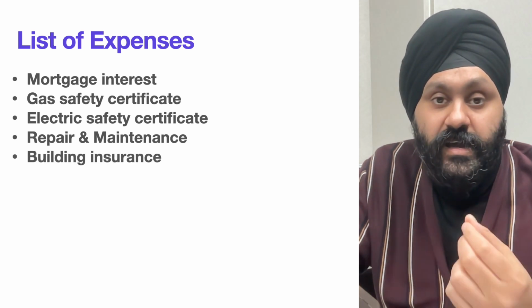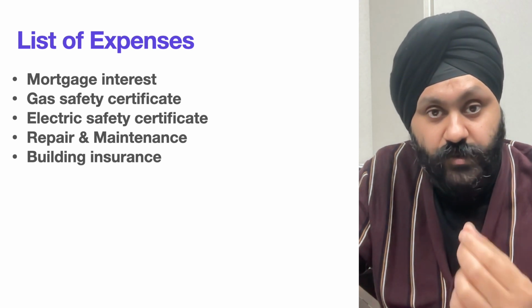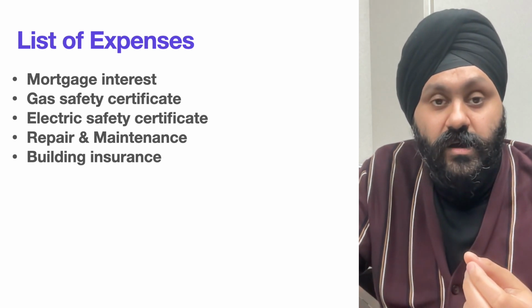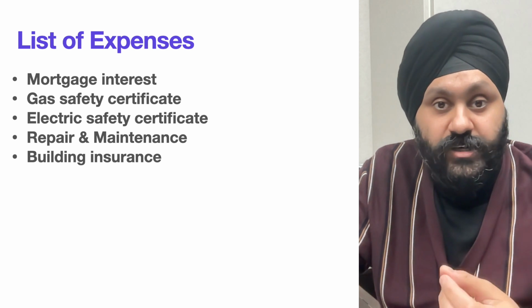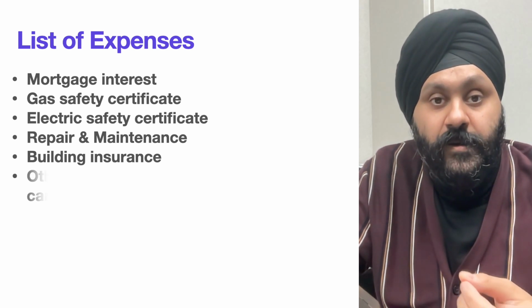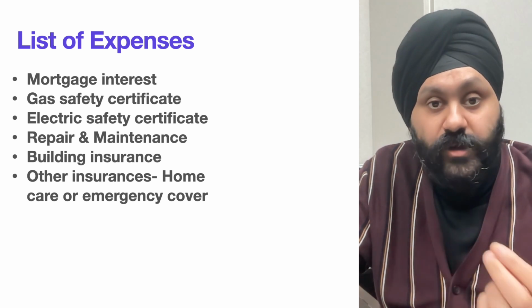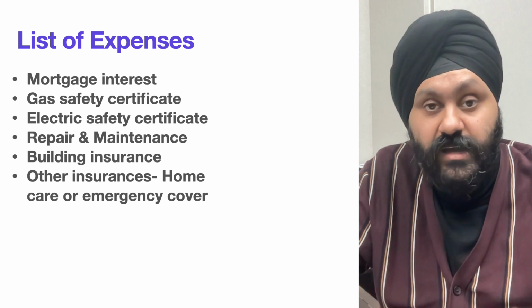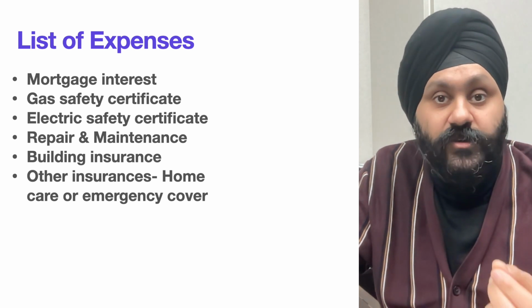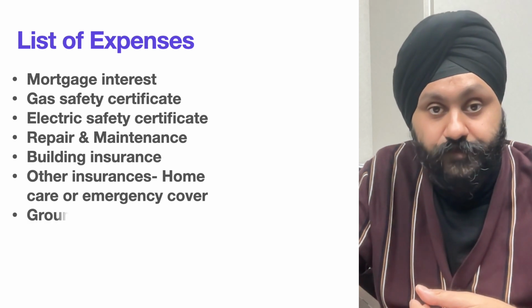Building insurance. Every landlord should have building insurance because most UK lenders require it; one of the mortgage conditions is that you should have building insurance. So this is also an allowable expense. Next is any other insurances like appliance insurance or home care insurance or any emergency cover you're paying monthly. Those are also allowable expenses, so you can also claim them as a deduction against your rental income.